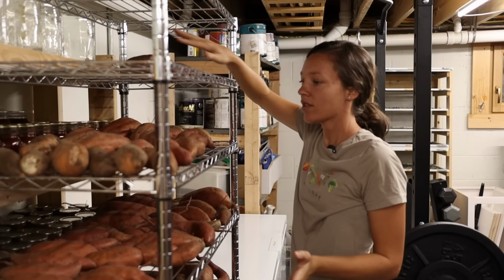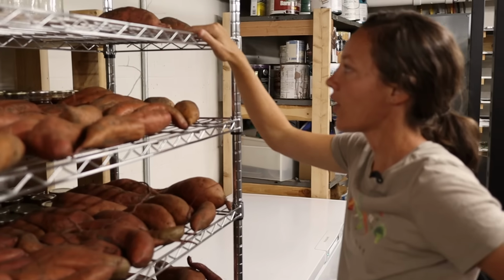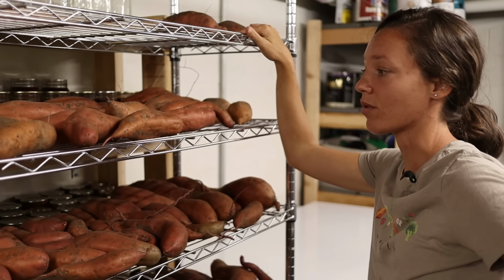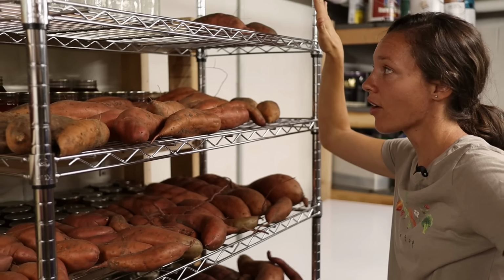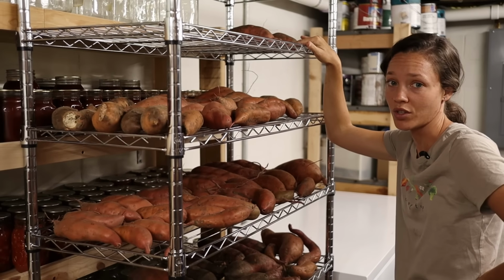And so I just lay them down here in a single row in my basement and let them just sit out for a week or two. The skins harden really nicely. And I've never had issues with my sweet potatoes spoiling before the winter is over.